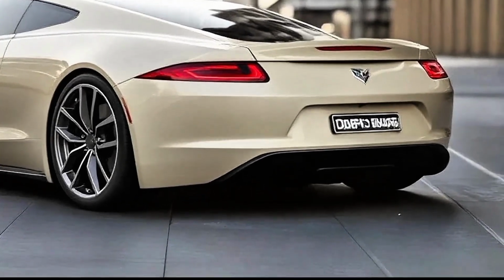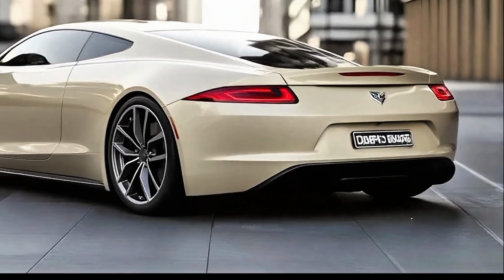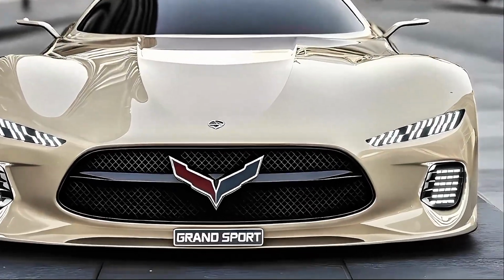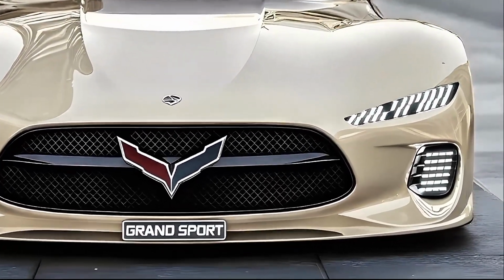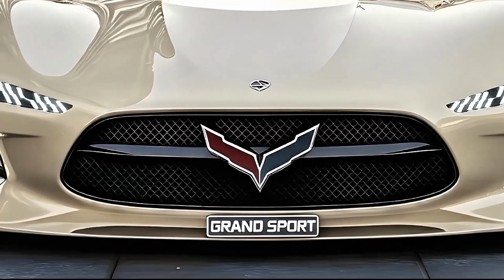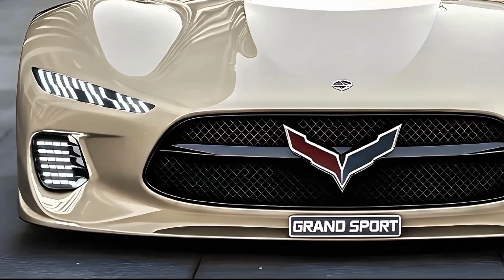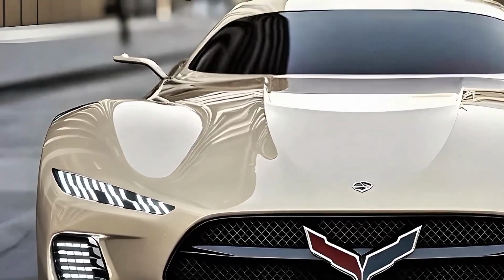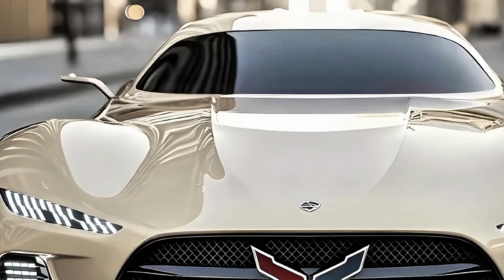When it comes to technology, the Grand Sport brings modern sophistication to its muscle. You get wireless Apple CarPlay, Android Auto, a 14-speaker Bose performance audio system, a head-up display, and an advanced performance data recorder that captures your lap times, throttle inputs, and even video footage of your runs. It's part supercar, part race engineer in your glove box.